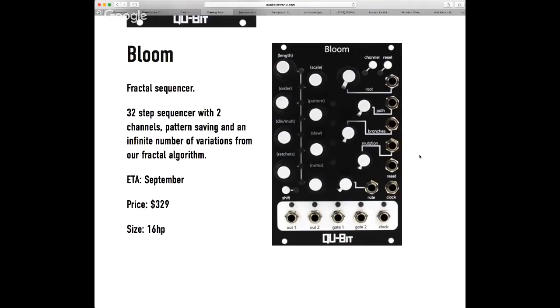I think the thing that's really interesting is that patterns can be saved and recalled. So obviously with a Cherry Machine, you can loop it. You find something you like, you loop it, you can deviate away, but you can't go back to it. And it's the same with Marbles. Marbles takes it further again because you can let the gates be locked in terms of the rhythmic patterns, but let the CV change or not, and it's all variable. It's not just on or off. But this, you can actually just go back to a pattern.